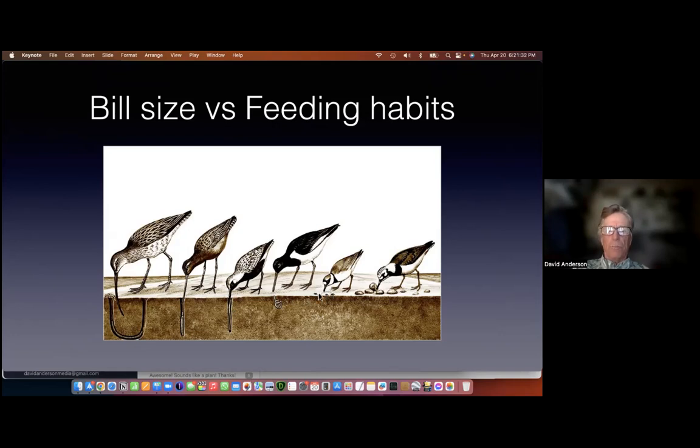This bird is just picking things off the surface. It's running along. This bird's doing that, but it's got a little bit more of a scoop on the bill to turn over little rocks and look underneath the rocks. So how it's feeding and its bill shape can also be great indicators of what species it is.